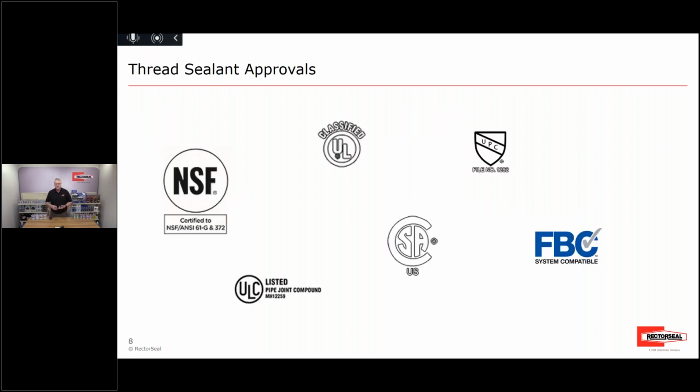There are approvals. You have a UL approval, a UPC for the Uniform Plumbing Code. You have CSA. You have the ULC. You have NSF, which essentially means it's a low lead content. It's safe for potable waters. And then you have FBC, and those are ancillary products intended to be used with CPVC, and the FBC helps determine whether a product is chemically compatible with FlowGuard, BlazeMaster, Corzan, and other Temprite Technology CPVC piping systems, and so they have their approved chemicals, thread sealants to use.